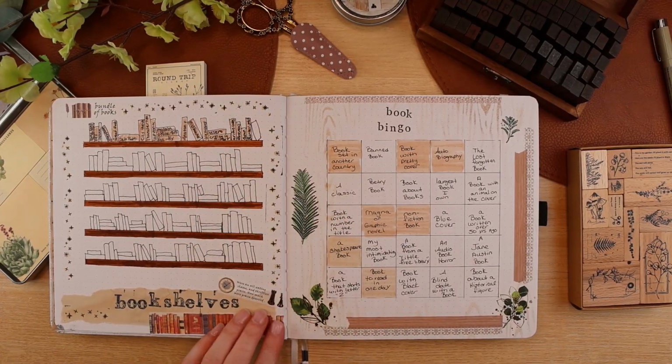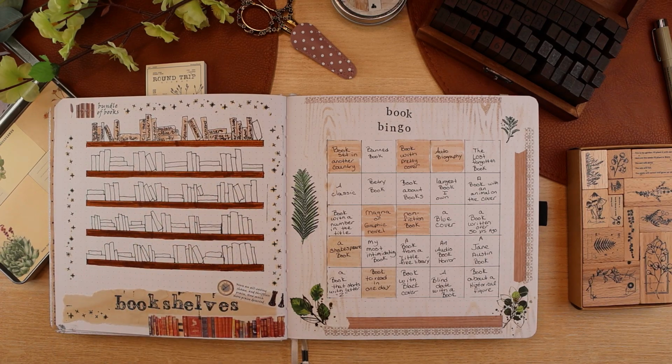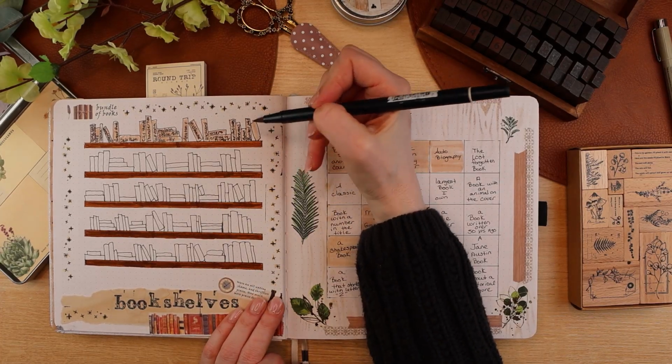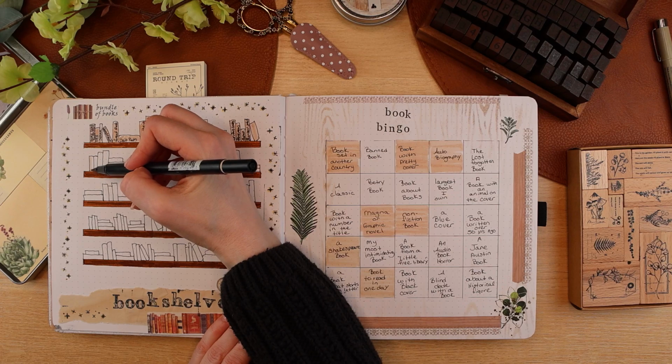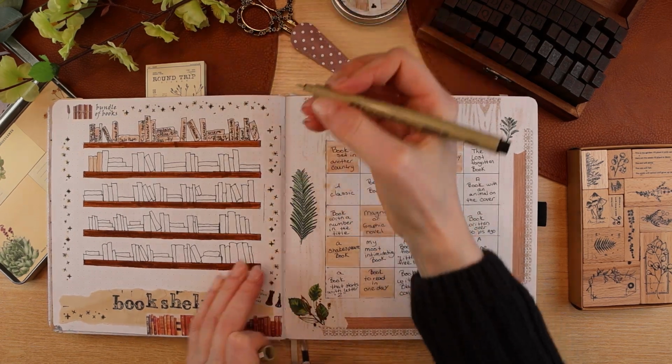So I'm adding to my bookshelf right here. I actually overdid it, I think, with the bookshelves. I have added a bookshelf to most of my monthly spreads, but I like drawing them and I like having them in my reading journal. So I'm just adding the 4 books here, as you can see.